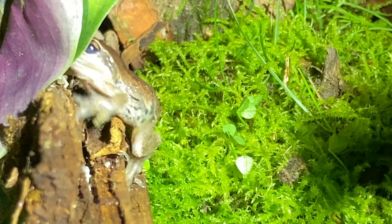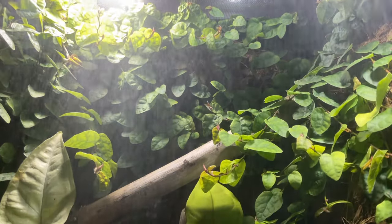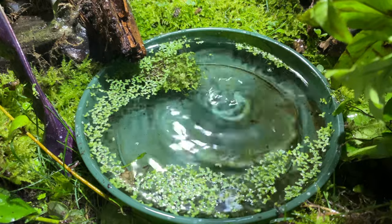You know, an LED bar goes a long way, especially for the plants. You want to have nice and healthy plants in the enclosure. A UVB spot lamp, just to make sure that they get all the UVB requirements they need, even at being nocturnal, they do come out during the day. And obviously a mister. A mister goes a long way.